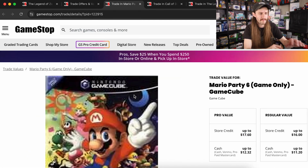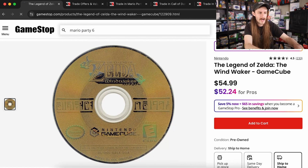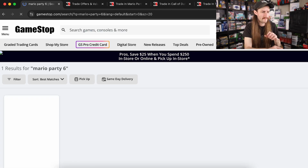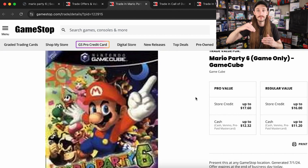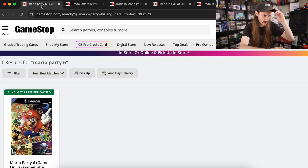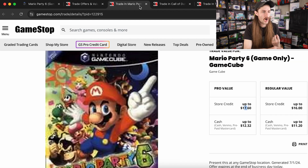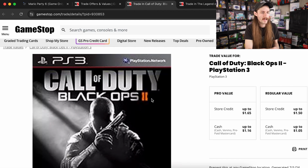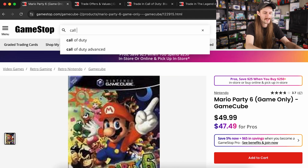So maybe shy away from the more expensive games if you are going to trade in to GameStop. Or if you're going to buy games from GameStop, maybe shy away from the expensive ones, because I think that's where they're going to charge you more on the buying aspect and offer less on the trade-in value. $17.60, sorry. And it's selling for $30 more. Again, retro games are harder to find, are more sought after. Kind of makes sense. Let's see what this Black Ops 2 is doing.